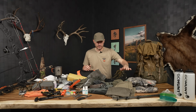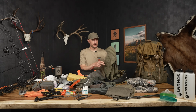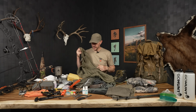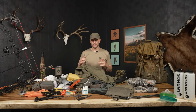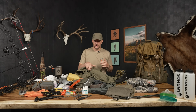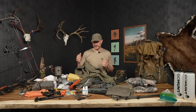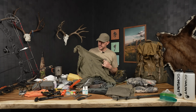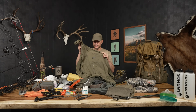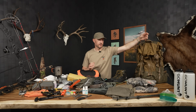Another mid layer, which I may or may not pack, depends on the weather, but this is the Stone Glacier Helio hoodie. It is a grid fleece hoodie. It's got a quarter zip in the front here. Again, it's another mid-layer piece. So most of my days I would either spend wearing the Atmosphere jacket if it's a little bit colder, or if it's a little bit milder temperatures, maybe middays in the 50s, 40s, depending on where you're at, I would probably end up wearing this most of the time over my base layer. So that's the Helio from Stone Glacier. It's a great little mid-weight hoodie that you would wear over the top of your base layer.